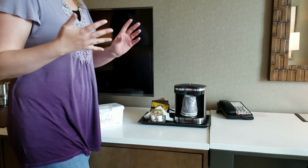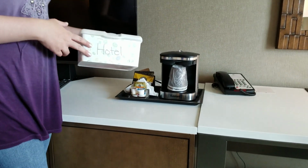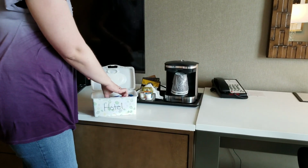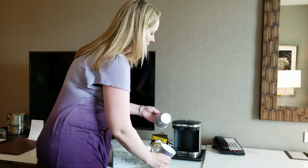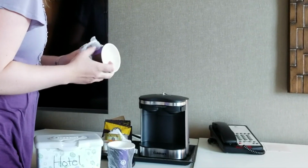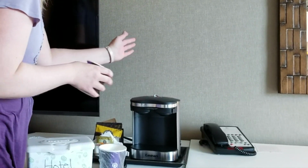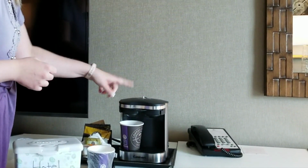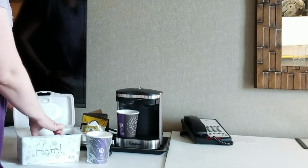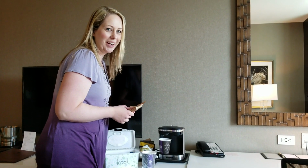Number 5, ever need hot water? Well, you have a coffee pot in your room. You can use hot water to warm up bottles, or if you need a quick breakfast like some oatmeal, this is the way to do it. And always in my handy dandy hotel box, I keep a couple packets of oatmeal in here as well. You're just going to take your cup, put some butter in here, fill it up for 1 cup only, close it, and then turn it to the 1 cup, particularly on this model. Let the hot water go in there, and you can always put the oatmeal in beforehand, fill it up, and you have some nice hot oatmeal for the morning.